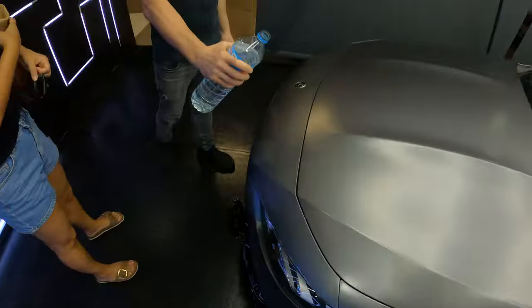Guys, the big test is pouring water on it. See what happens when you pour the water on the ceramic coat. Let's have a look.